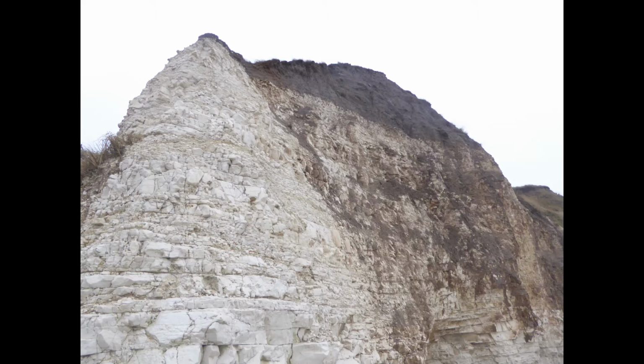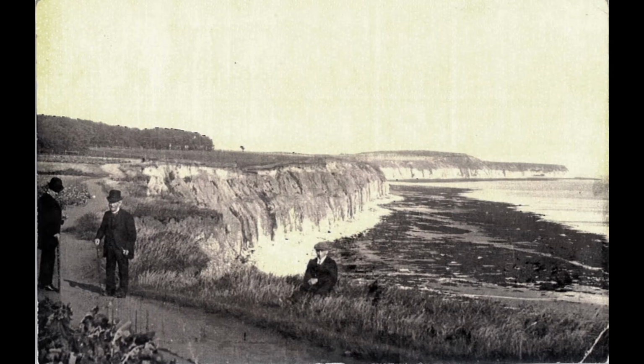Scientifically speaking, chalk is made up from calcium carbonate and belongs to the limestone family of sedimentary rocks. But these characterisations obscure the fact that it is made from the remains of once living creatures. The chalk was formed in the Upper or Late Cretaceous period, around 100 to 65 million years ago. This was a very different world to the one with which we are familiar.